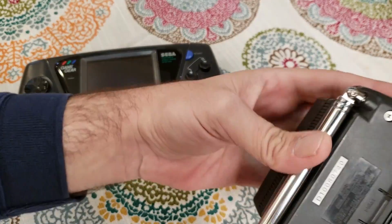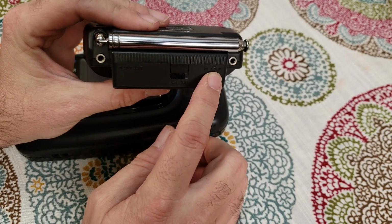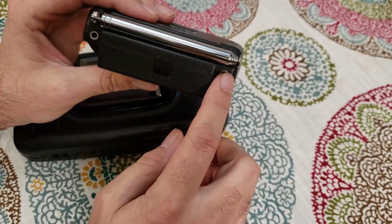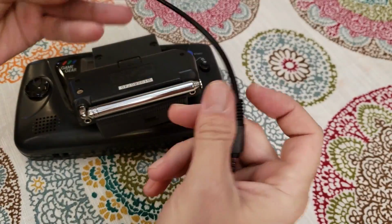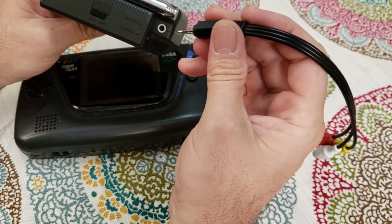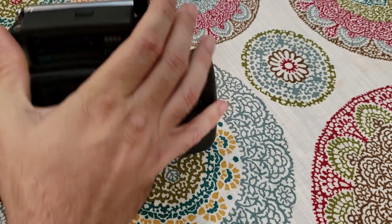But anyways, like I said, I saw this sitting on my shelf, but then I realized it has an AV in here, and it's just a 3.5 millimeter, headphone type jack that you can plug in there. And then on a different shelf, going through some cables, I saw this sitting there. And so I thought, well, okay, I should be able to just plug that in there, obviously, and then plug this into my Game Gear.